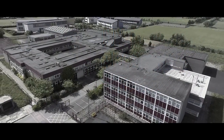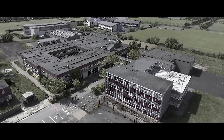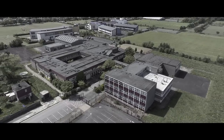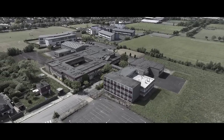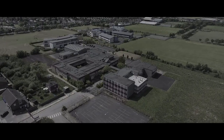This school once had around 1,000 students. It closed in 2014 and never reopened its doors. Now it just sits here, gathering dust. But what's amazing about this place is that it's completely untouched. But just for you guys, we got special access. So sit back, relax, and enjoy this exploration.